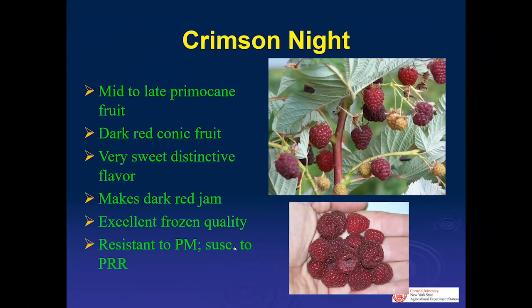And this is our other variety, Crimson Night. As you can see, very dark. And it was selected for that dark color. The flavor is very, very sweet, low acid. When it freezes, it's a really dark colored berry, and so it freezes really nice. And the eating quality coming out of the frozen is really outstanding. It really tastes good. Makes a really dark red jam.